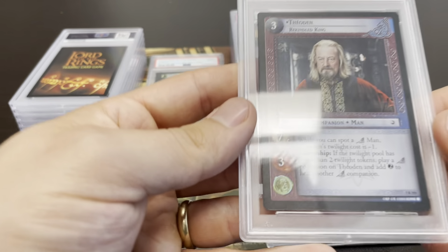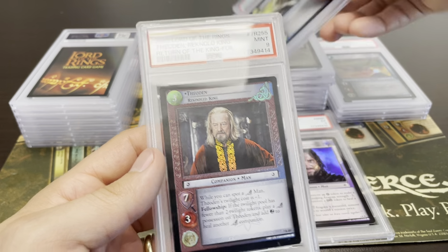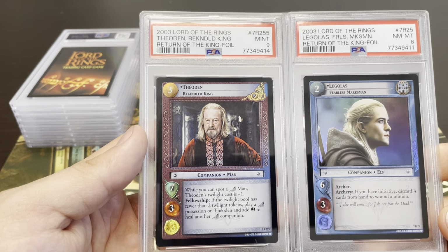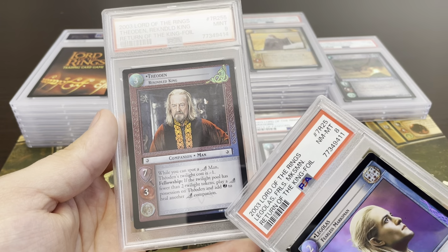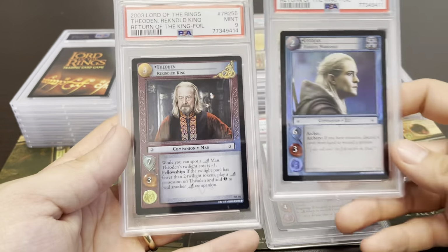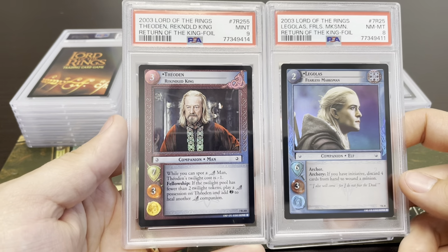Definitely off-center top to bottom. And this is interesting because, like, you look at the Legolas and this, the Legolas has better centering. Like, the Theoden, you can see it's a lot thicker on the bottom than the top, and these are both from Return to the King, and this has that same kind of jagged cut on the bottom.